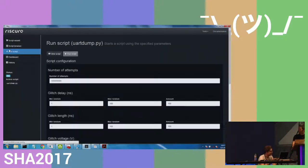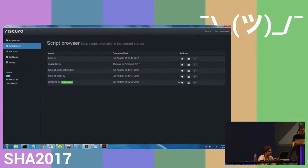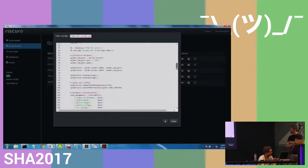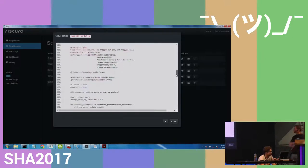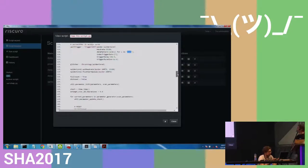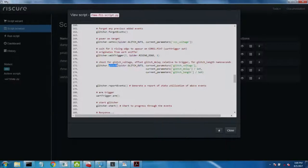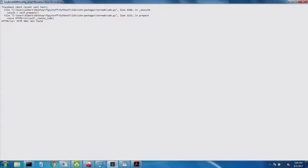So for this, I have a small Python script to control the Spider. Here's some setup, blah, blah. And this is where I program the trigger on UART on the pattern lock. And then here we wait for this trigger. And when we see the trigger, we do a glitch, which is the short drop in power that we called the glitch before.